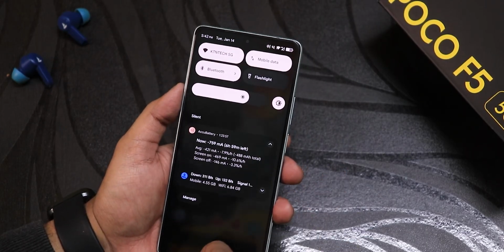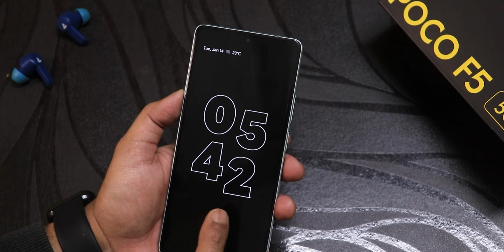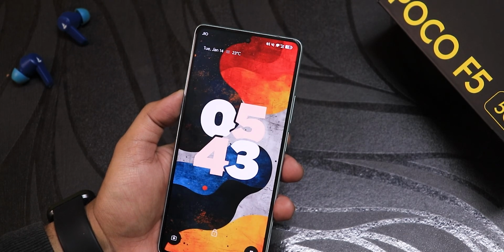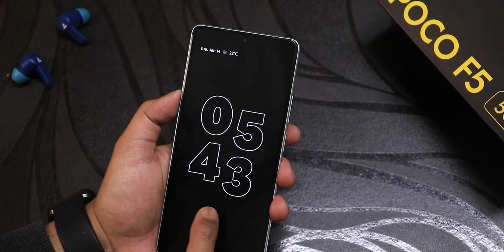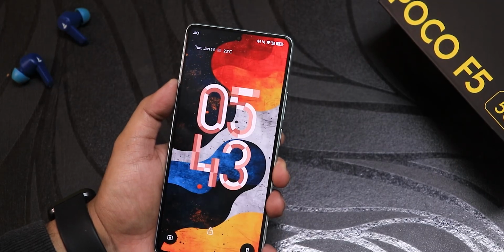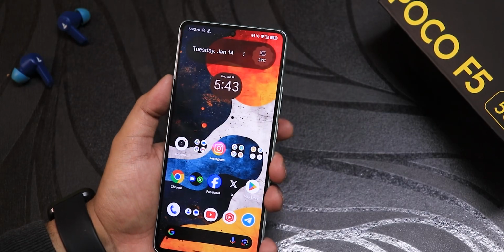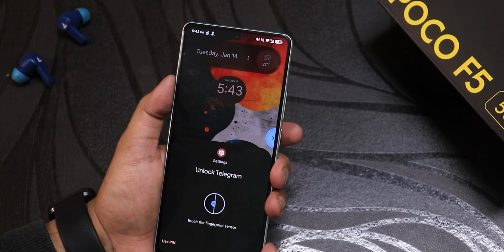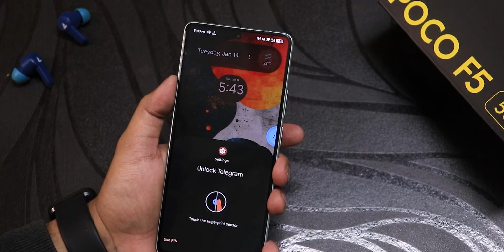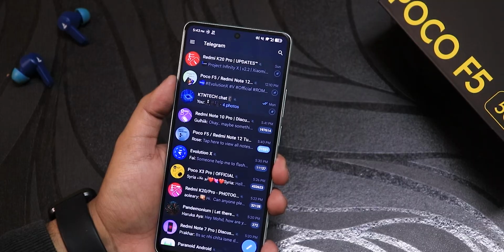If I enable the always on display, here, if I double tap to sleep, this is how it looks like in the lock screen, the clock, and I can double tap to wake. And yeah, the animation looks so cool here. Yep, it does that Android 15 kind of animation here. And yeah, unlocks super fine, I would say. And the app lock even also works with the fingerprint scanner. This is how the app lock UI looks like. If I tap the fingerprint scanner, it just straight up goes wherever I left the app, I guess.